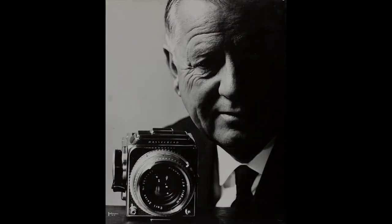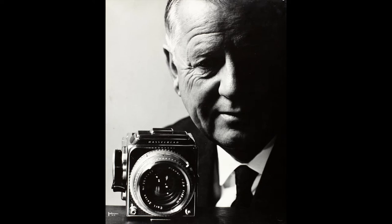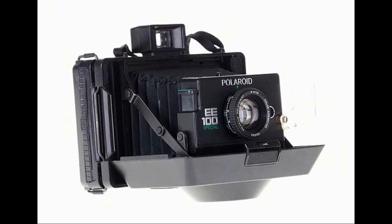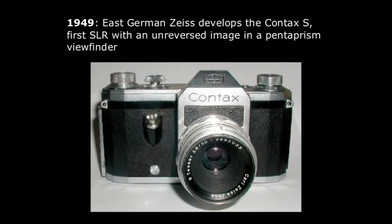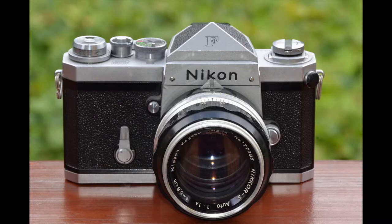At the end of the 1940s, Hasselblad in Sweden sells the first medium format SLR for commercial sale. In Japan, the company Pentax introduces the automatic diaphragm. In return, Polaroid sells instant black and white film. Then in 1949, East German business Zeiss developed Contax S, the first SLR with a reversed image and a viewfinder. In 1959, the Nikon F was introduced.